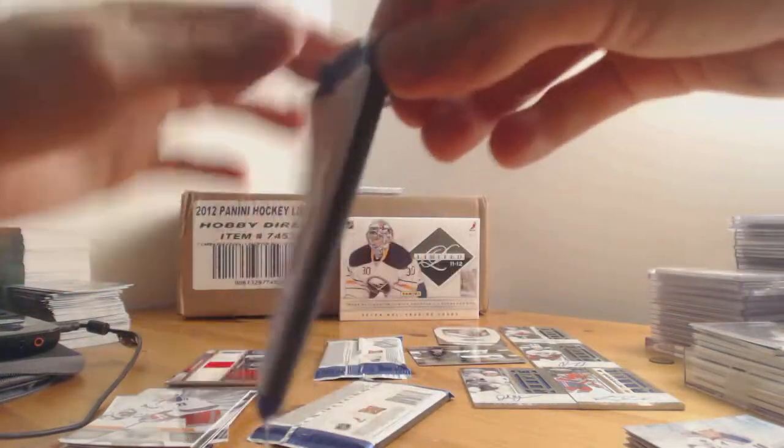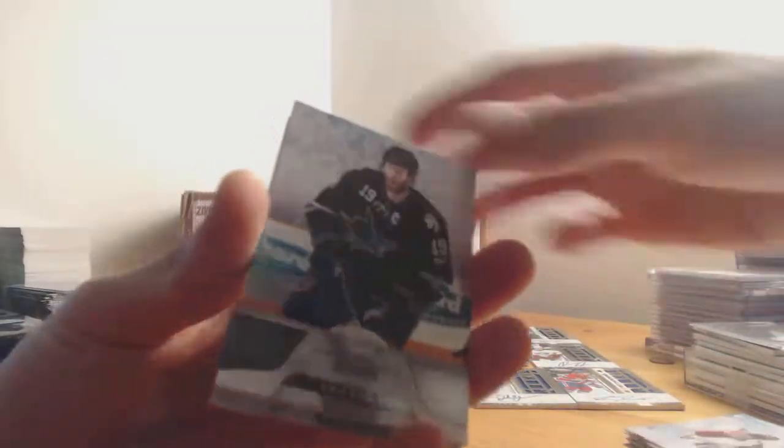Alright, this pack better be holding something nice because I can't open it. Alright. We'll do it the manual way. Let's see, was it worth something? No, it was just a spacer. There we go. Red Mirror for the Winnipeg Jets, Nick Antropov. 143 out of 199. Wasn't the other one 142? If I'm not mistaken.